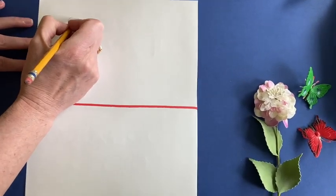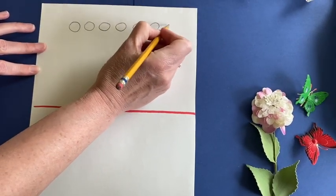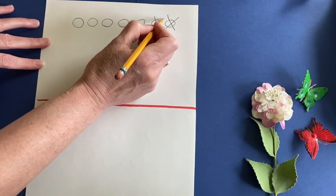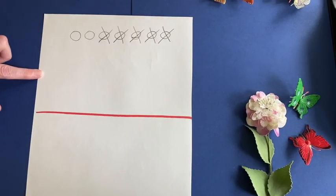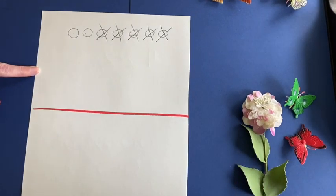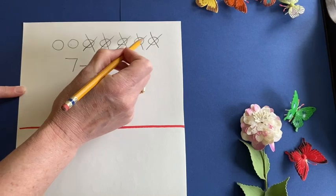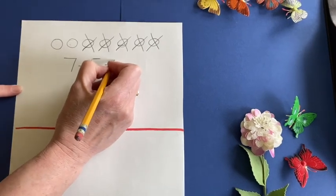All right, let's draw a picture for that. 7 butterflies, so 7 circles. 1, 2, 3, 4, 5, 6, 7. How many flew away? 5. I cross off 5. I count quietly to myself, 1, 2, 3, 4, 5. I ask myself, how many are left? 1, 2, and that matches my 2 butterflies over here. Now let's write the number sentence. 7 butterflies all together. Take away 1, 2, 3, 4, 5. There's my 5. Equals 2.